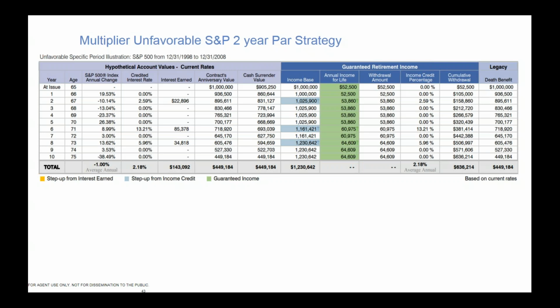Because of the way our product is designed, if you look here on the left side, this is an allocation into the S&P 500, unfavorable period. So this includes 2000, 2001, 2002, and 2008. You can see them highlighted here: -10, -13, -23, -38. That gives us a -1% annualized return over 10 years. If you remember what we talked about earlier, we still start at 52,500. However, because of the reset capabilities within this product, in a -1% annualized 10-year time frame, we're still growing to 64.6, which is $7,600 higher than the highest guarantee in the industry.